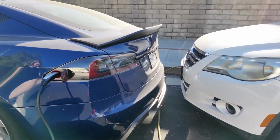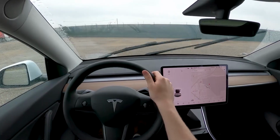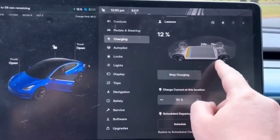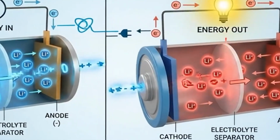Two different problems that look identical. The first thing worth getting straight is that there are 2 completely separate reasons a Tesla can show reduced range, and they require different responses. The first is genuine, physical battery degradation. This is the actual permanent loss of cell capacity that happens to every lithium-ion pack over time.